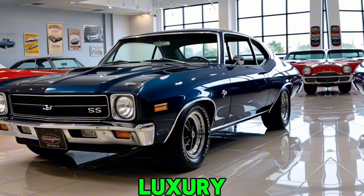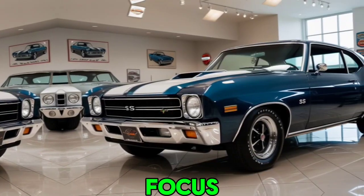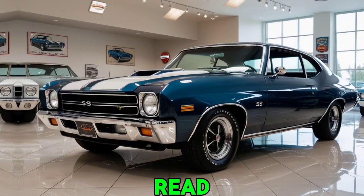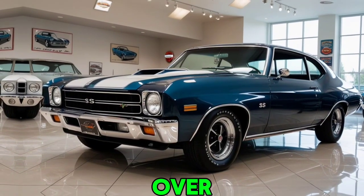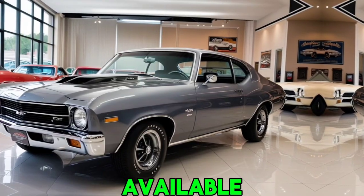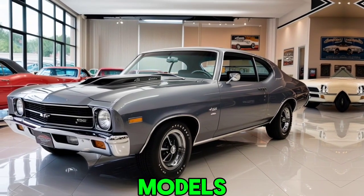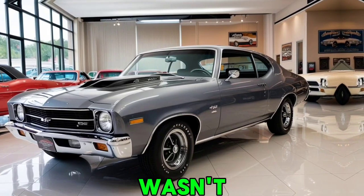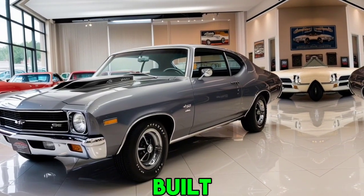The interior of the 1970 Nova was simple and straightforward. You weren't getting luxury here. You were getting focus. The dashboard layout was clean, gauges were easy to read, and everything was placed for function over form. Bench seats came standard, but bucket seats were available, especially in the SS models. Vinyl was the material of choice, and while the cabin wasn't lavish, it was durable and built to last.